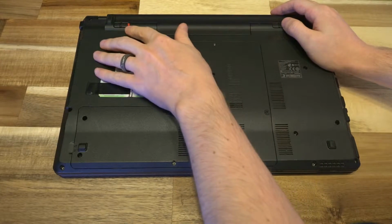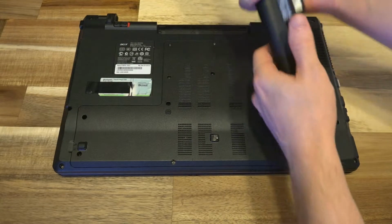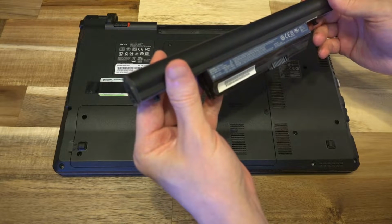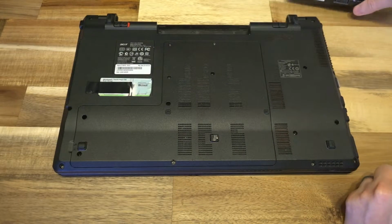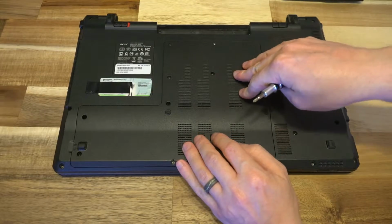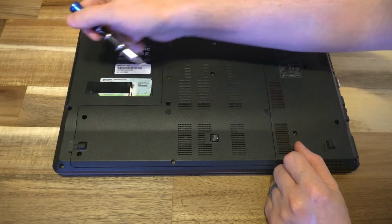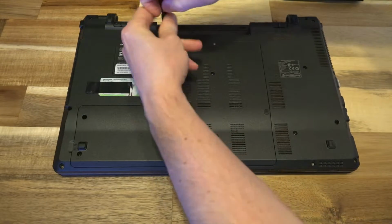You need to remove the battery, slide the left catch over until you see red, move the other catch, push up on it, and you can remove the battery. And as I mentioned before, this is of course the 6-cell variant and only sporting 48 watt hours. Not going to drive this machine for more than a few hours. To gain access to most of the upgradable components, we're going to remove this section right here. And we have a variety of screw holes that will essentially guide the process for us.